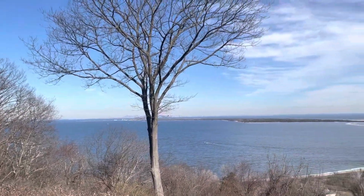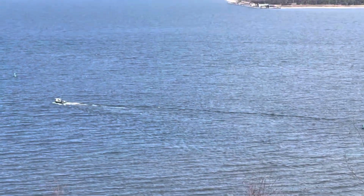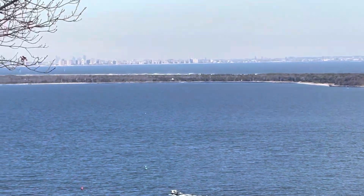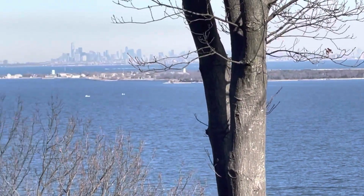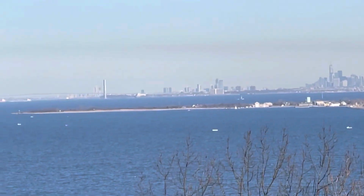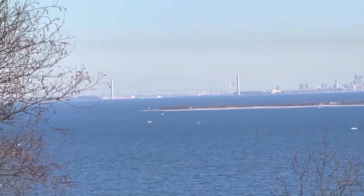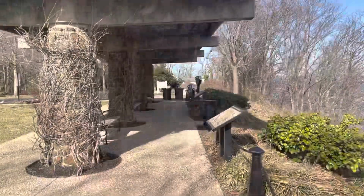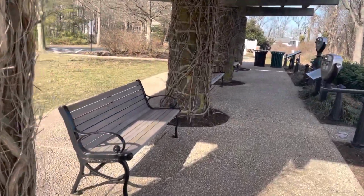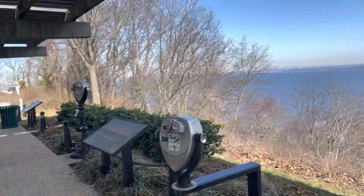All right, let's see. You got a boat going by. You got Sandy Hook. You go right past this tree, you should be seeing the New York skyline. And if you keep going, you should be able to see the Verrazano Bridge. Get a nice chair, sit down on a bench, and look at this view again. It's beautiful.